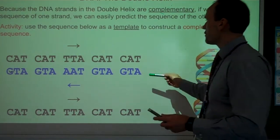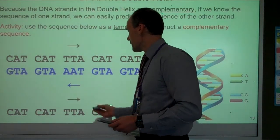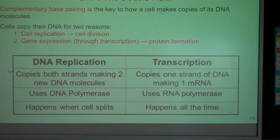By the way, the blue one you're reading that way, the black one that way, and then you read that one back that way again. So the complement of the complement is your original sequence. And the reason why that becomes important.